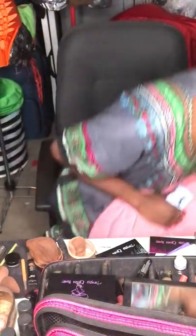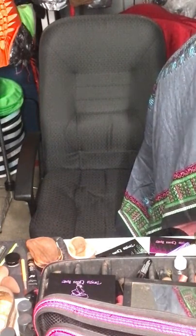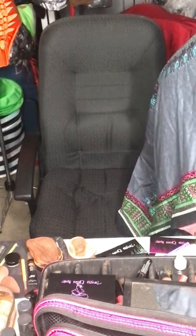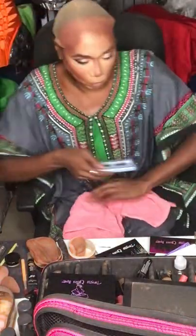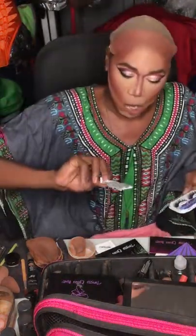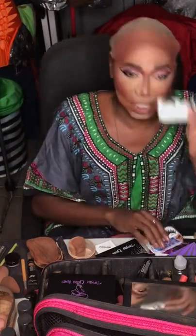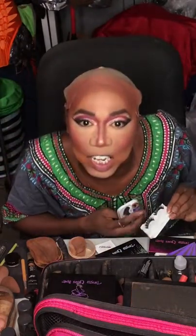Actually, I may not use the 62. Let me see. No, I'm not going to use the 62. I'm just going to use the 304 and this Ardell lash. So this is going to be my underneath lash. When I say underneath, I'm going to take this lash and angle it across these so that it gives me a fuller lash.